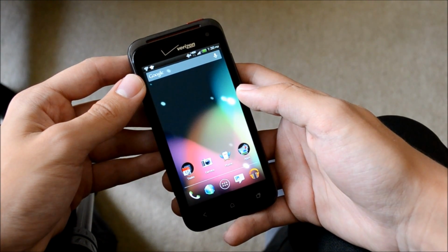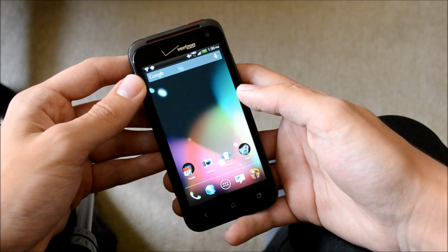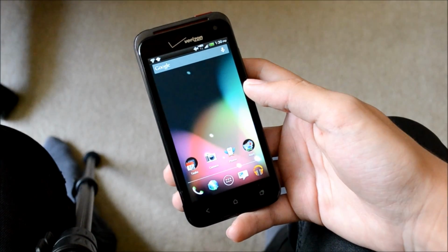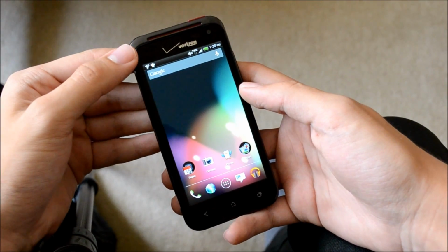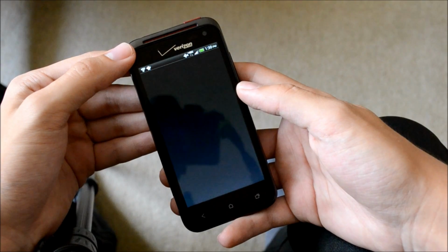As somewhat of an audiophile, I think that they could have done a lot better. This is why I'm trying to get an international Galaxy S3 instead of an AT&T one, just because the international one has an amazing Wolfson Micro audio card, while the US ones all have Qualcomm audio, which is the one that this has, and I'm very, very unimpressed, honestly. I think they could have done a lot better.